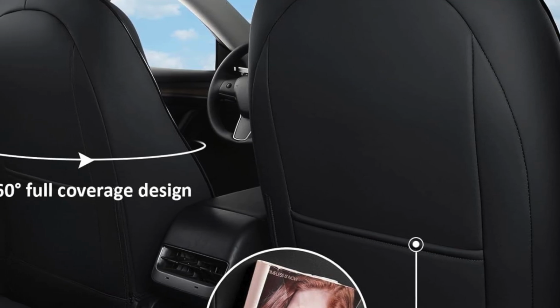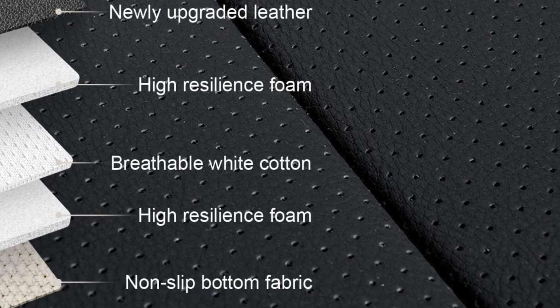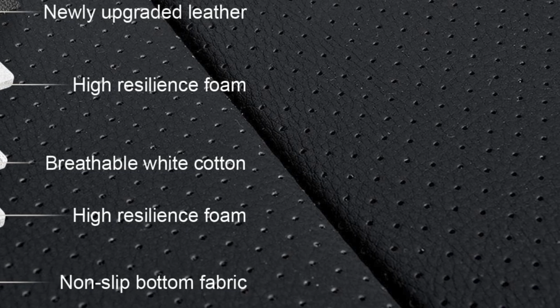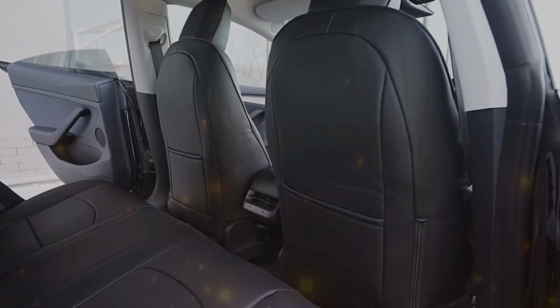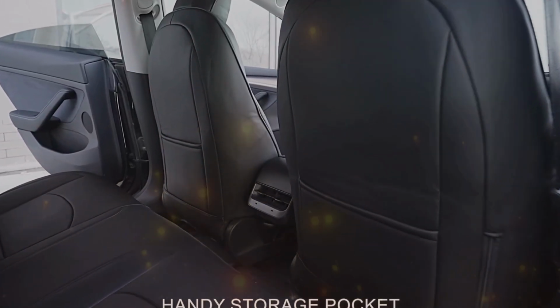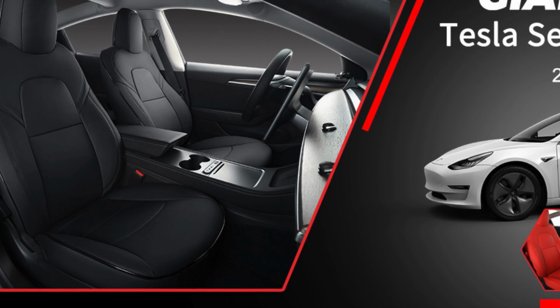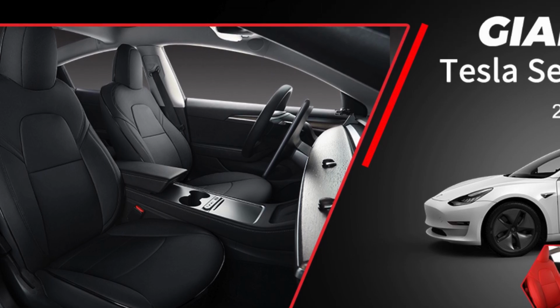Comfort is key, and these covers deliver with their soft, breathable material that's both wear-resistant and waterproof, making spills and dirt a problem of the past. The quilted design adds a touch of elegance, seamlessly integrating with your Tesla's aesthetic. Protect your original seats from wear and tear, stains, and pesky pet hair while enhancing your vehicle's look and feel.